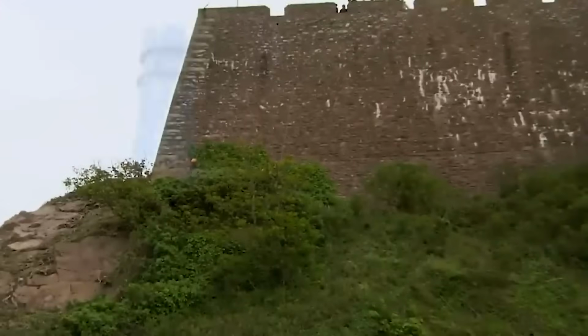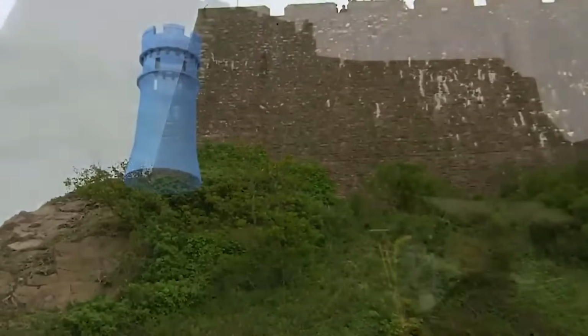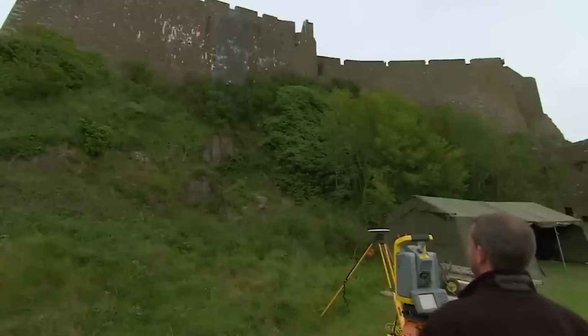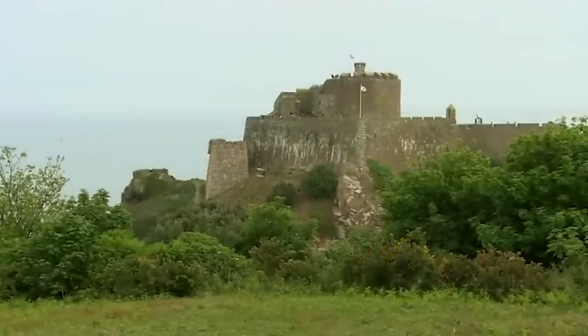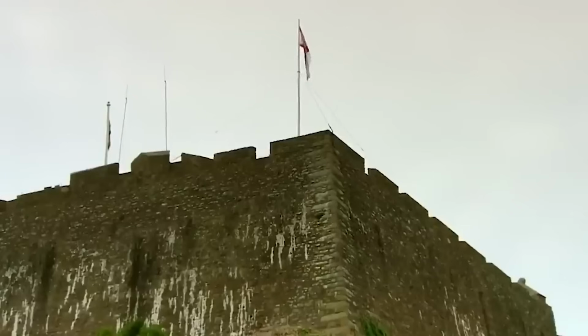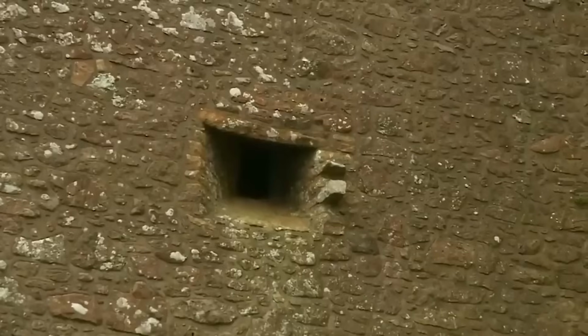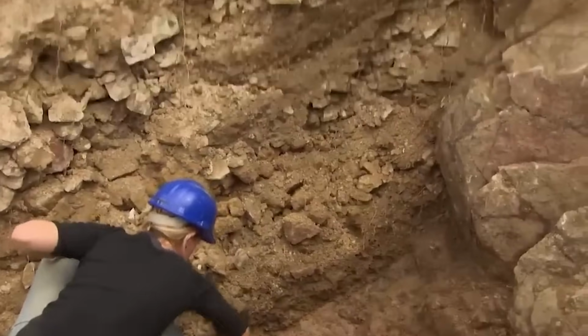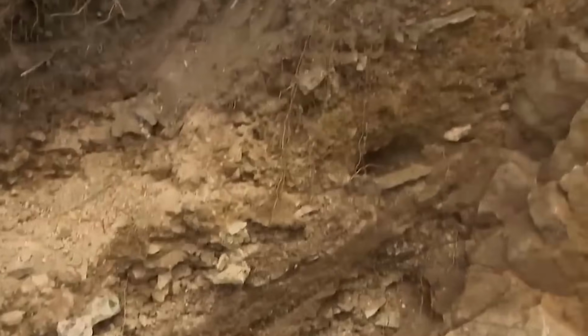So in addition to the northwest corner tower, we can add a second 13th century tower just along the western wall. Everything we're finding on this site is geared to war and defence, suggesting that this castle has seen some serious action. Trench 3 has now bottomed out and has thrown up some useful pottery.